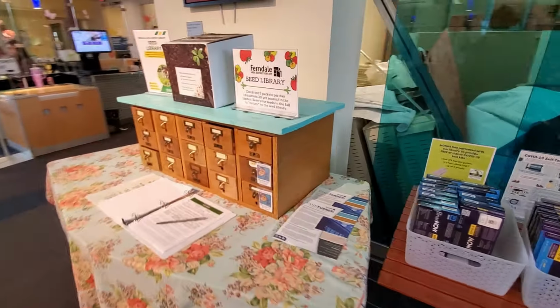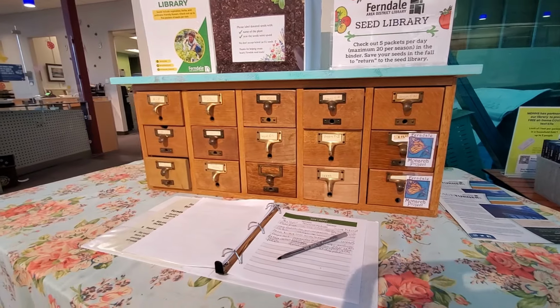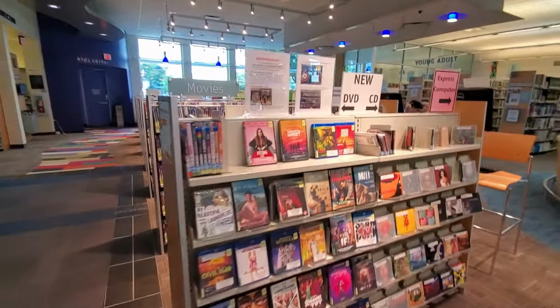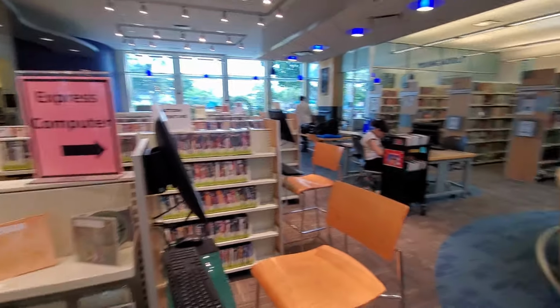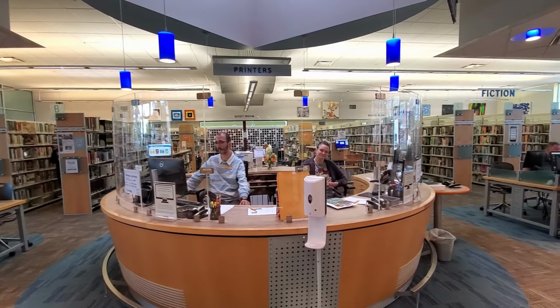Oh, look at that card catalog. That's cool. That's what I grew up with. We barely even had computers back then. The DVD section, Express Computing. This appears to be the main desk. Everybody is working, no problems.